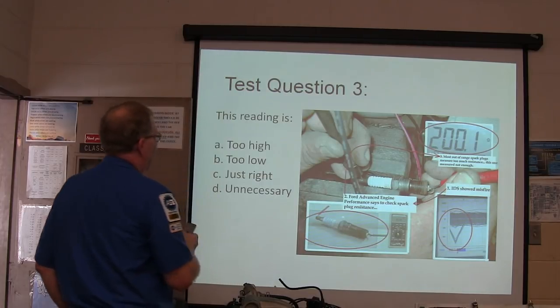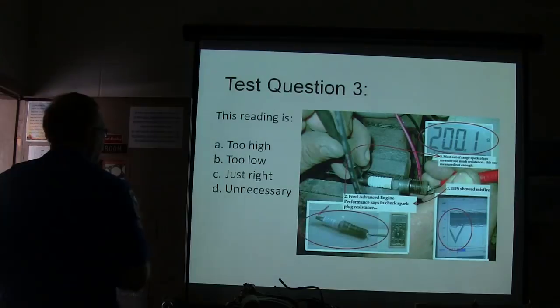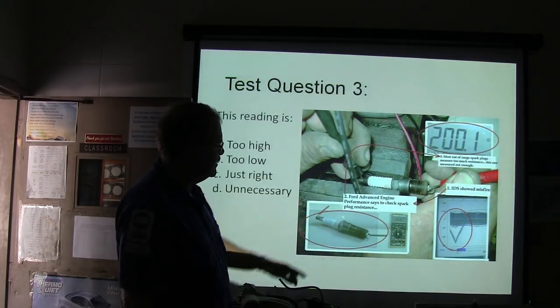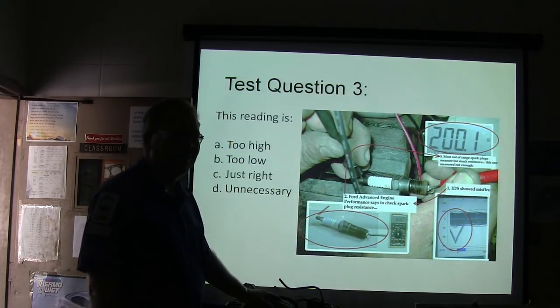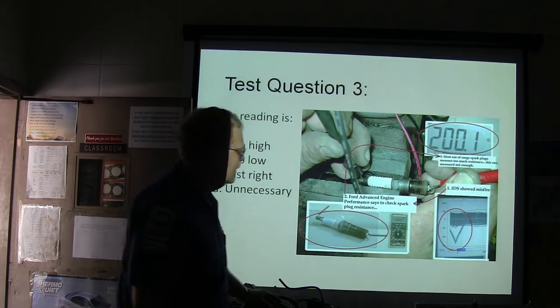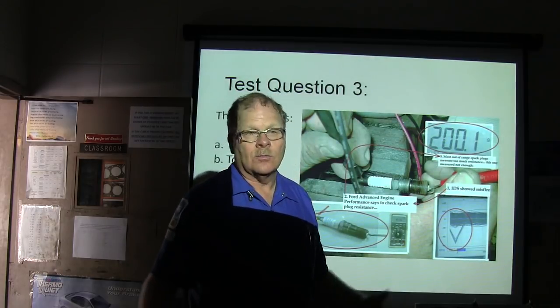This reading is A, too high, B, too low, C, just right, or D, unnecessary. We're measuring the center electrode resistance on the spark plug, just like Ford Motor Company said to do in their literature. I actually saw that at Ford Training Center and took a picture of that screen. Usually, this is supposed to have less than 8,000 ohms typically.